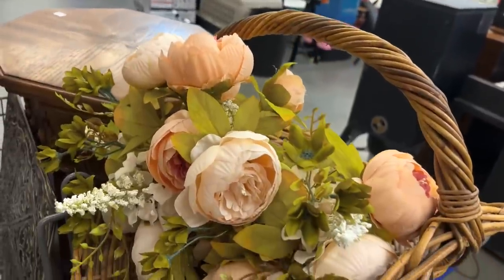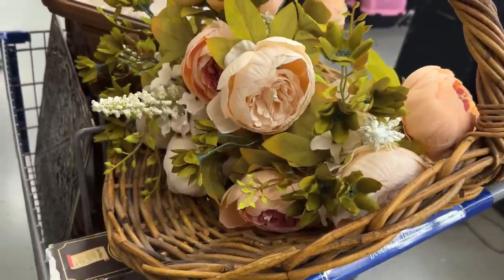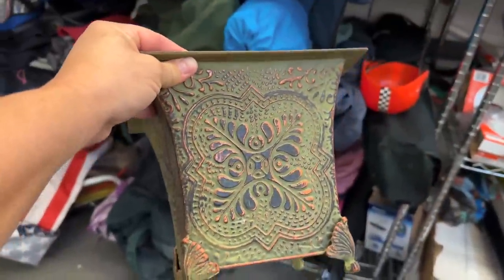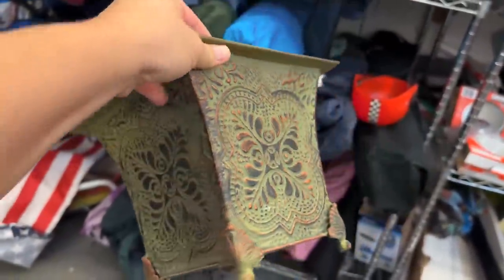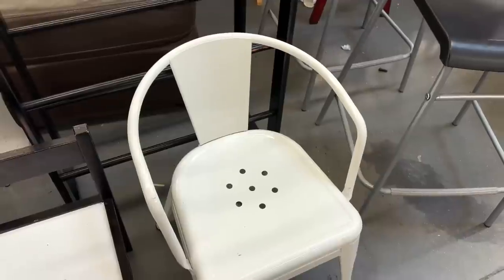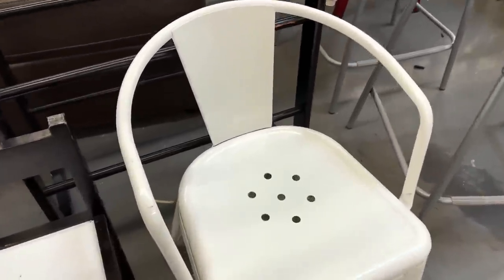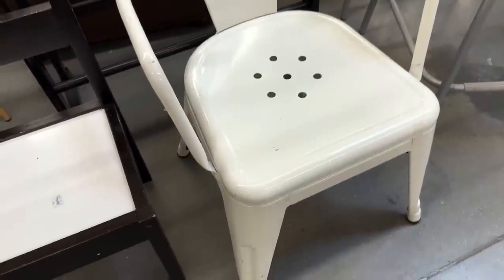Look how pretty that is with the flowers I just grabbed. Oh, I love it. You know how I feel about planters with feet. This one definitely needs a paint job, but for $2, I think it's a good buy. I'm a sucker for little chairs. I actually saw another one of these out on the other floor, so I might grab them and take them to the shop.